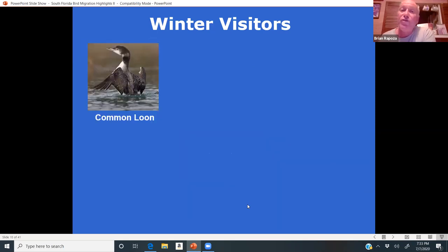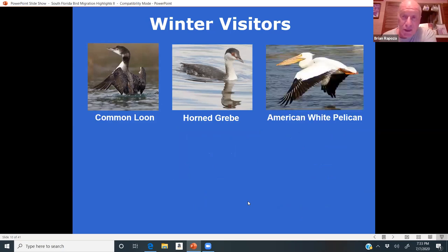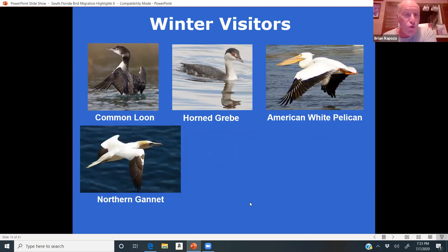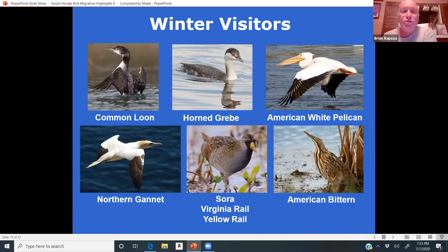We have quite a few other winter visitors to go through. There's common loon, there's horned grebe, there's American white pelican, which now sometimes is found here during the summer, but they don't breed here. Northern gannets offshore are winter visitors, as are three different kinds of rail: sora, Virginia rail, and very rarely yellow rail, and American bittern. All of them are winter visitors.